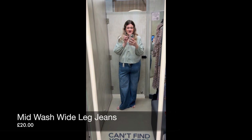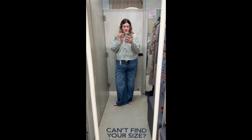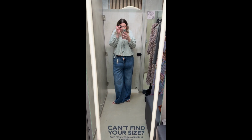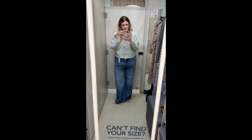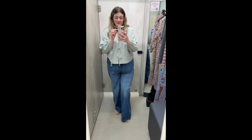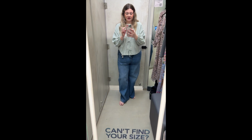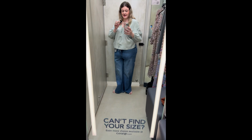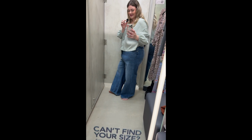Unfortunately, they didn't have the jeans in my size. These are in a 20, and I definitely need a 22 because look, I couldn't. That looks really wrong. Let's cover that up. I managed to get the button done up, but not the zip. I kind of really like these jeans. I might have to order them online in a 22.